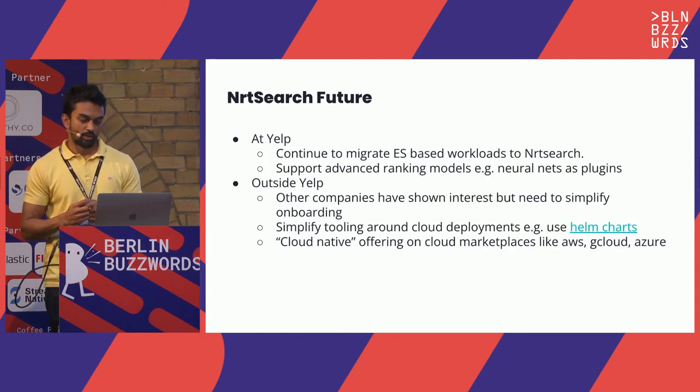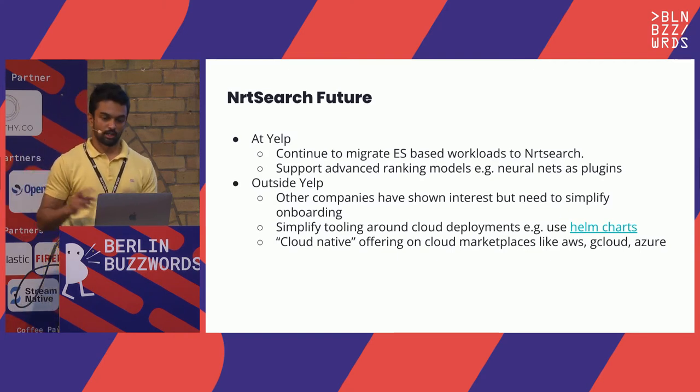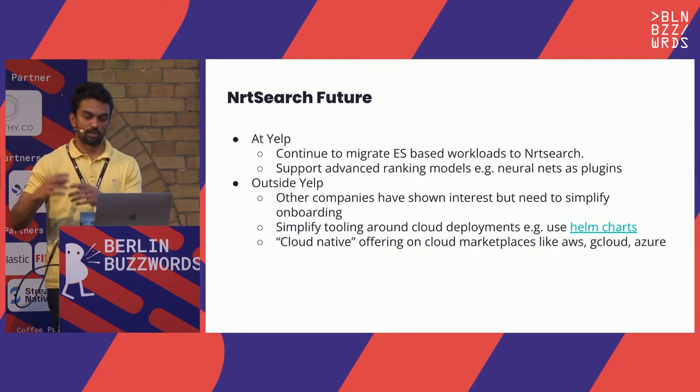Then the next thing we're thinking of doing is going one step further and almost making it a cloud native offering by deploying this as a service within different marketplaces.